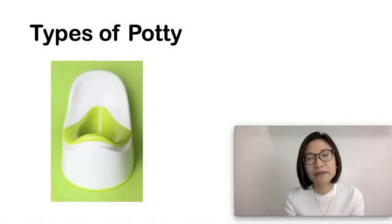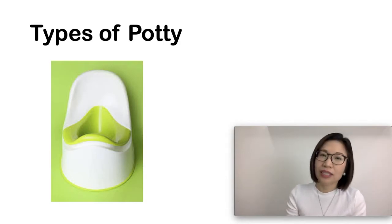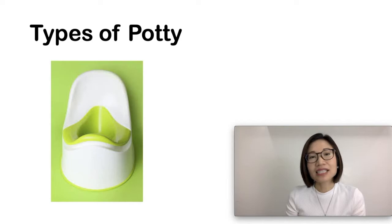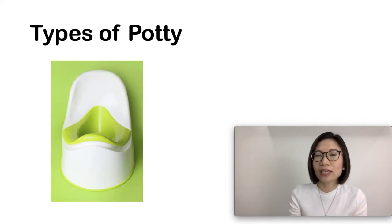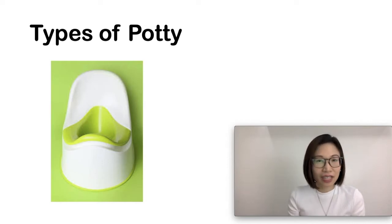There are 2 types of potties. The first type is a standalone toddler chair with a bowl that you can empty onto the toilet. The second type is a potty seat that you put on top of the toilet, where your child can feel more secure and not fear falling in.